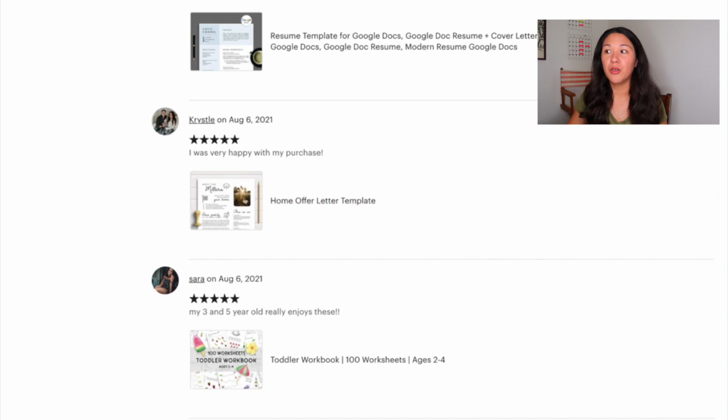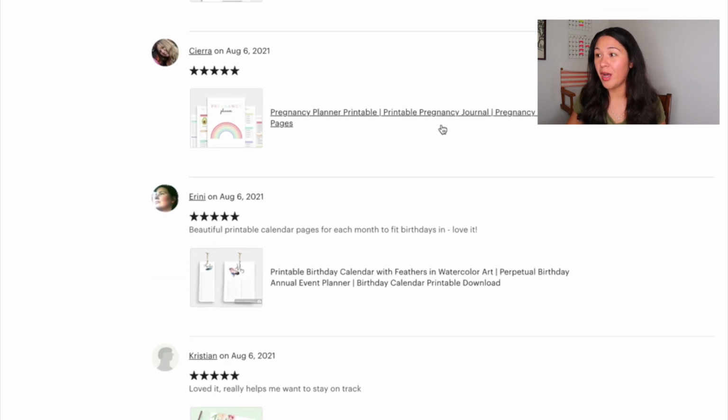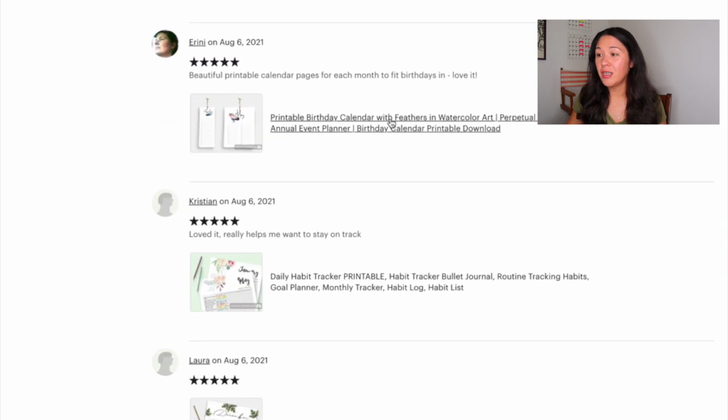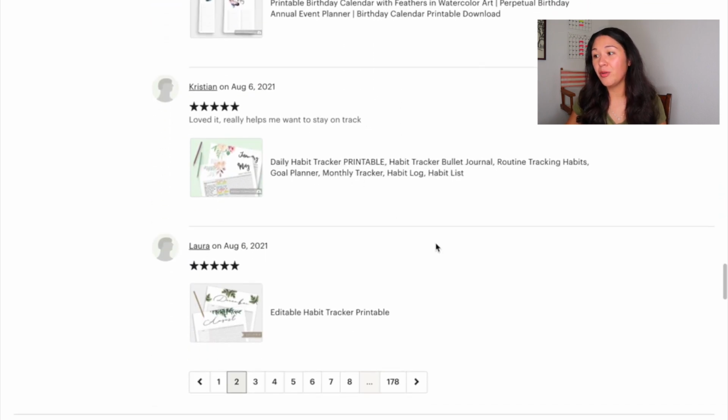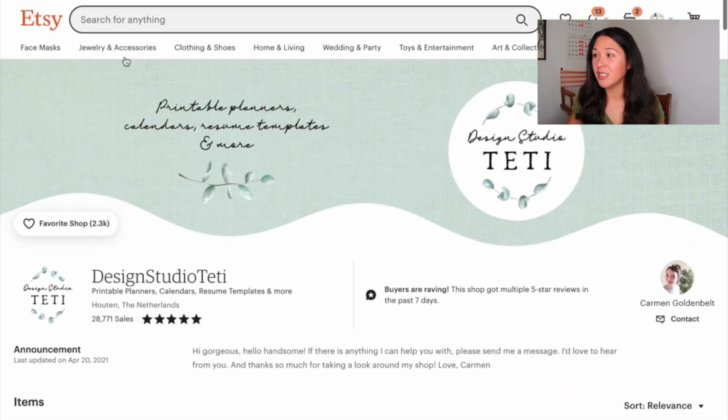And that's why I like looking through what is selling, because you don't know what people are buying unless you can see what they're actually buying. And even if you already have a store, these are going to give you more ideas of things to create. Pregnancy planner, printable birthday calendar, daily habit tracker, editable habit tracker. So these are just tons and tons of ideas on things that you can sell on Etsy.